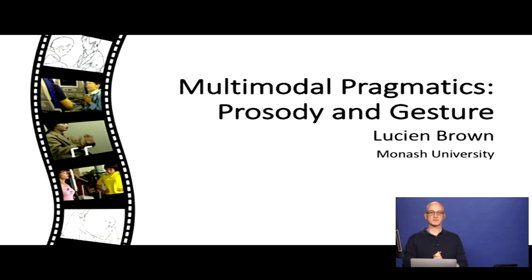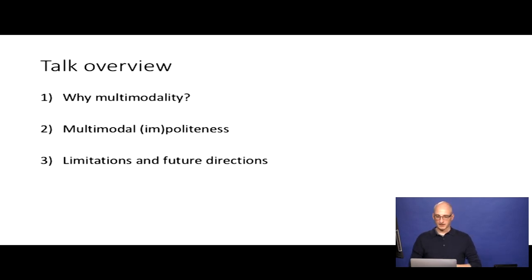My title, as you can see, is Multimodal Pragmatics, Prosody and Gesture. And my talk will have three parts. First of all, an introduction about why we need to use multimodal methodology in pragmatics. Then I'll be talking in more detail about the methodologies I have been using in my research on multimodal politeness. And I'll end by mentioning limitations and future directions for this field.